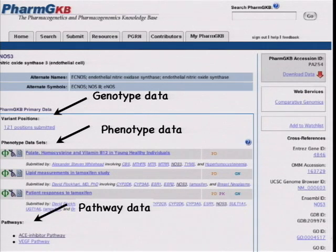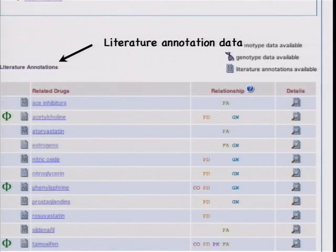So that's data. We also have pathway, I would call it knowledge, which is we've put together pictures, and I'll show you one in a minute, of how genes work together to metabolize a drug or to respond to a drug. So it's more of a systems level view, not a gene by gene view. That's in our pathways. And then finally, at the bottom, if you scroll down, we have annotated literature data, where our curators are constantly looking at the literature and hand annotating important articles that are giving pharmacogenomic information. So two types of data, genotype and phenotype, two types of knowledge, pathways and literature curations.